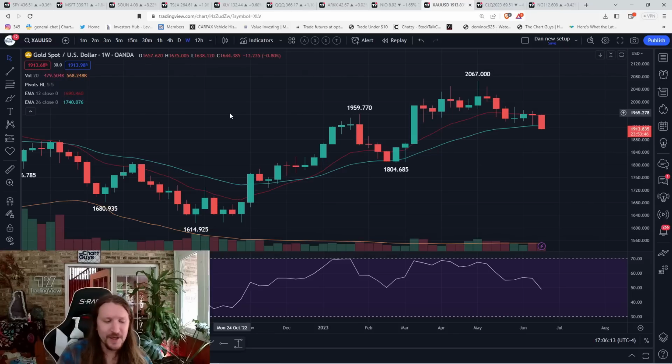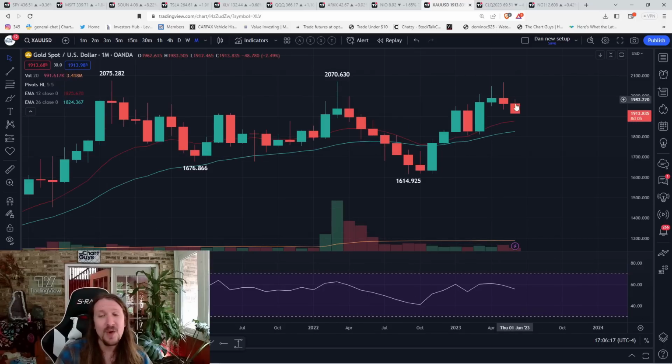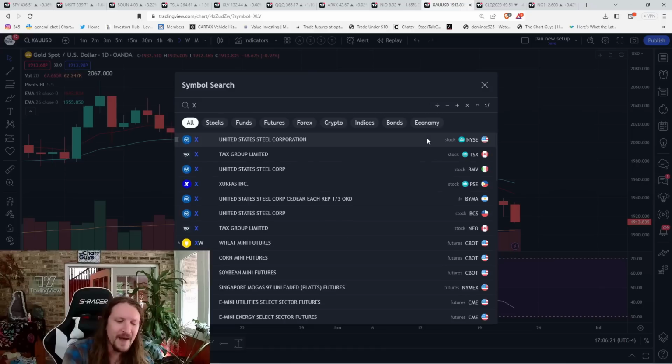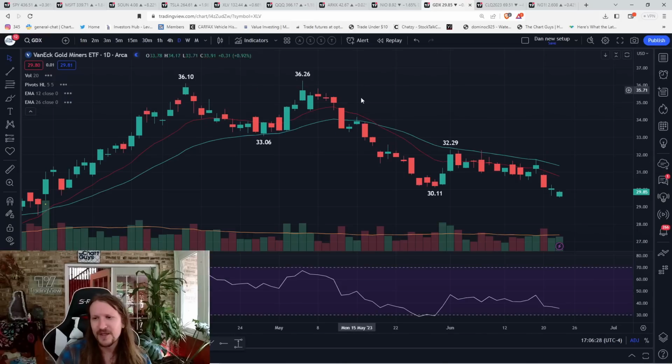It's a hard rejection. Look at the monthly here. It's a hard triple top rejection. We will be watching for a monthly high or low, but the bears clearly still have control of the metals. Silver showed us that yesterday, confirming the weekly downtrend. Miners following suit. Bulls bought the dip a bit on the miners, but it's still all bear control right now.